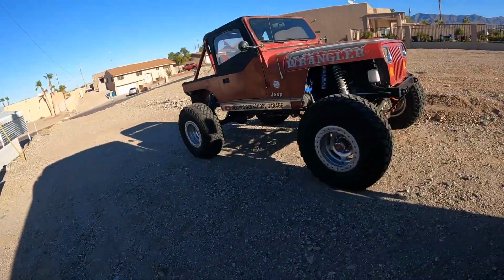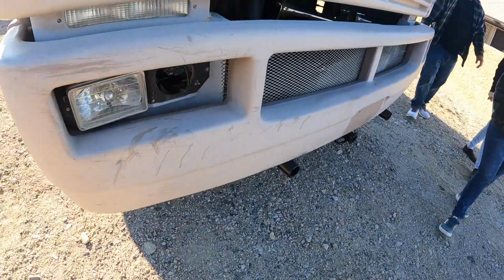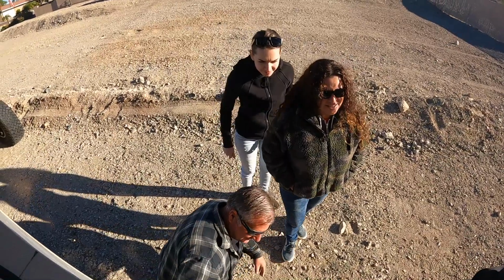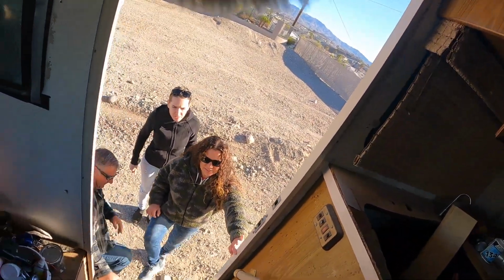Come take a look. It's just missing a headlight and a couple little dumb things. Nothing serious. Where's the step? Well, it's just like in the movie when they tore the step off. Oh God, I have to touch it. I don't really want to touch the handles. Just get in.